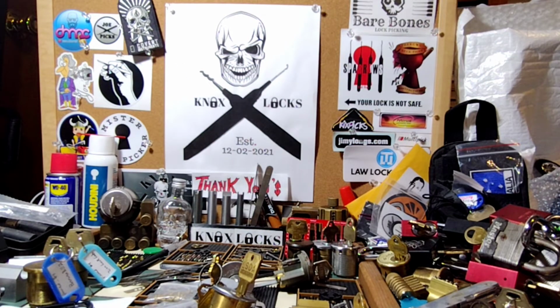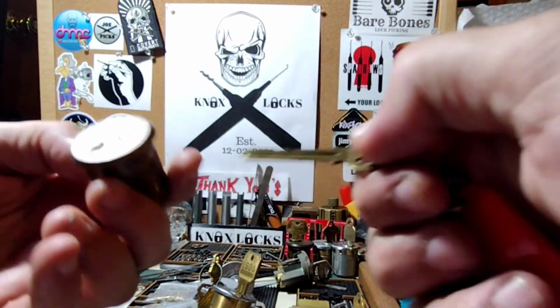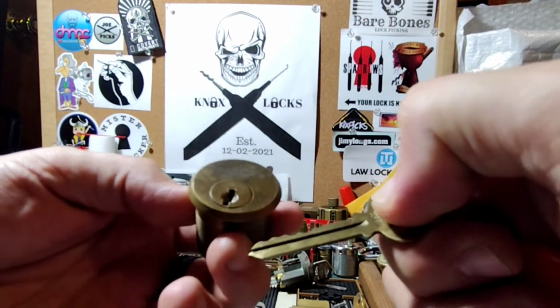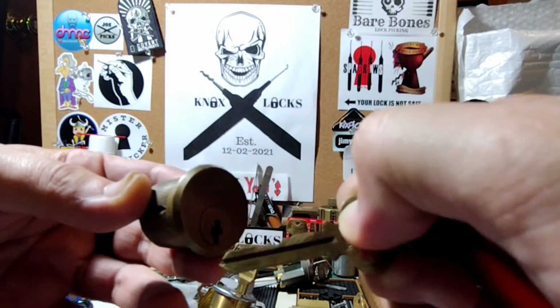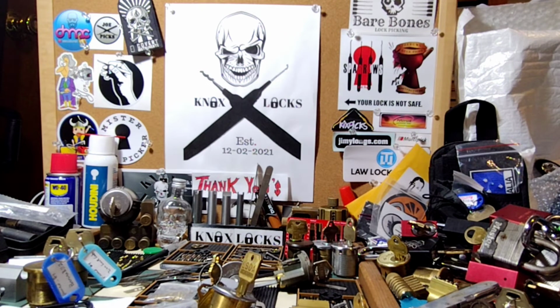Still above my pay grade. Here's another Corbin I love to pick. This is just a decent challenge lock that I got from a guy, Pappy Strollwell, on eBay. I get my challenge locks from him.